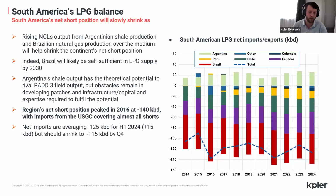And this will have the greatest effect on sellers in the US Gulf Coast because supplies out of the US Gulf Coast provide the vast majority of the supply for the net short in the region. It peaked in 2016, as I say there, at about 140 kbd, and it's lessened and then got worse depending on the year. But we don't expect it to continue to grow significantly. And unfortunately, a number of countries in that region are suffering from some economic malaise and slow growth, and that's been hindering local demand, the majority of which is linked to residential and commercial cylinder usage in the region.